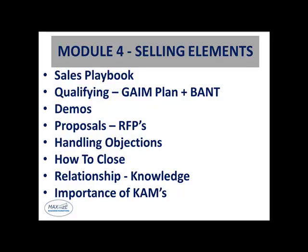How to do demos, because most of you will give a demo of some kind. And should you write a proposal, and what about RFPs? How to do them, when you should answer them, when you should do them, etc. Handling objections and how to close. People are going to object. Price is always the big one. We'll certainly discuss that. And then how to close after you handle the objection. How to develop your relationships within the account, and what's the importance of a key account manager. All of these are big selling elements, and we're going to talk about them all in Module 4.